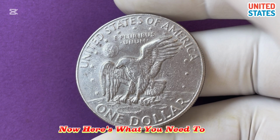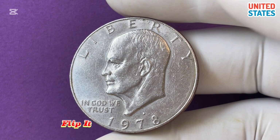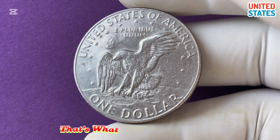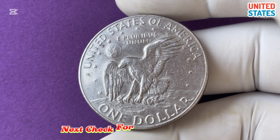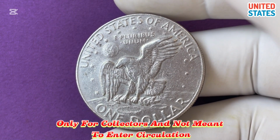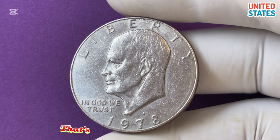Now here's what you need to do. First, dig out your proof set from 1978. Look for the Eisenhower dollar. Flip it over. Does it shine like a mirror? Does it have sharp contrast between the design and background? That's what we call deep cameo, the signature of a true proof coin. Next, check for the S mint mark. That means it was struck in San Francisco, only for collectors, and not meant to enter circulation. Still sealed in the original US Mint plastic case? Even better. Never touched? That's ideal.